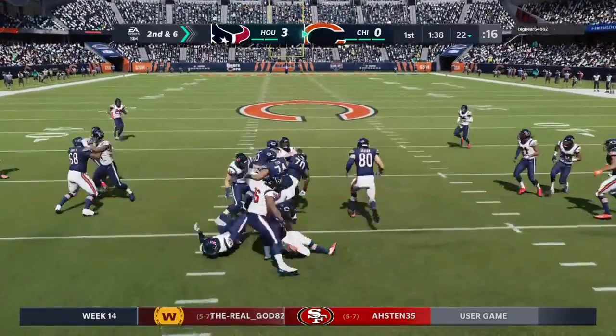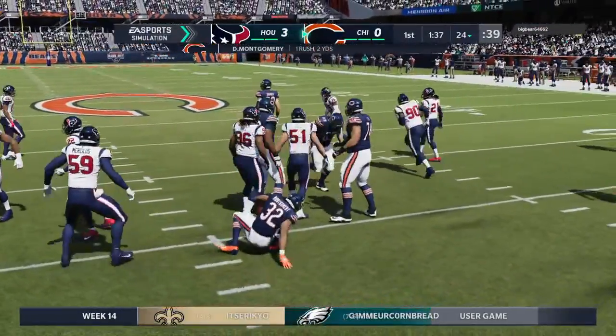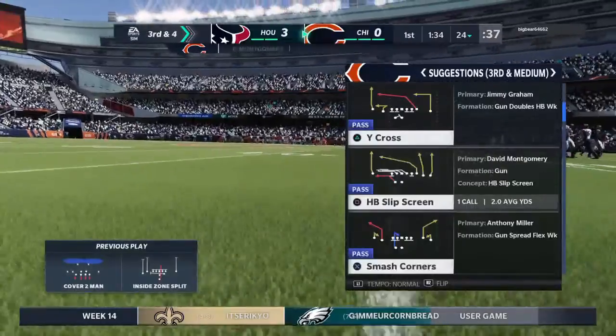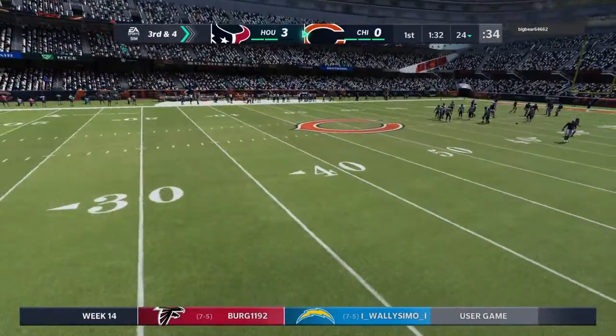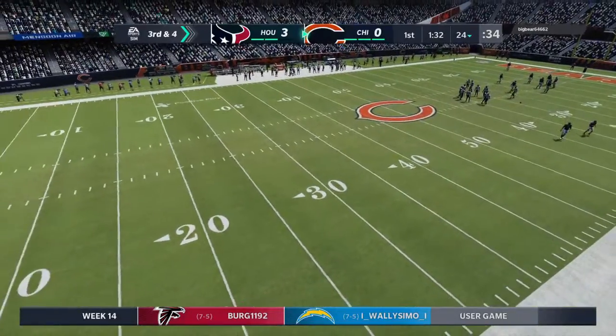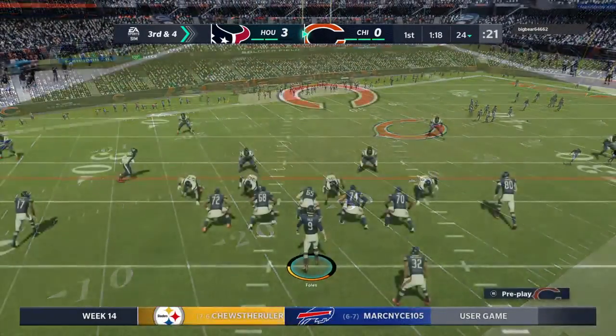First carry now for David Montgomery, and a short gain there as he'll get it up only to about the 24. The tackle made by Whitney Mercilus. A gain of 2 on the play brings up 3rd and 4.